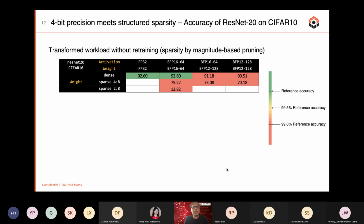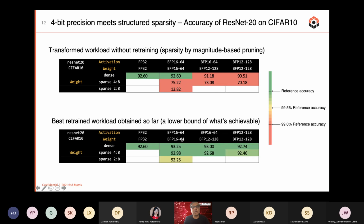So this is a chart of what we can achieve. The top line here is FP32 accuracy on ResNet-20 on CIFAR-10, a small network, and we're able to get 92.6% accuracy on formats that are lower precision than that. For example, the weight is block floating point 12, which is an 8-bit exponent, 4-bit mantissa. The network accuracy drops, but with even 1 or 2 epochs of fine-tuning, we can completely recover that.